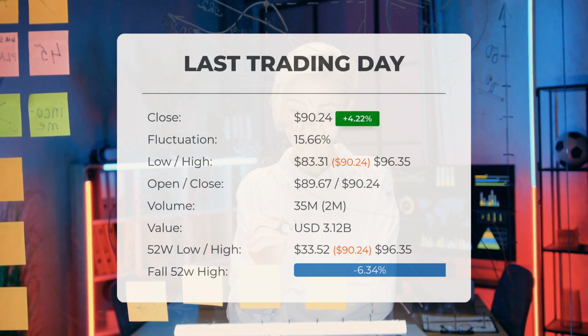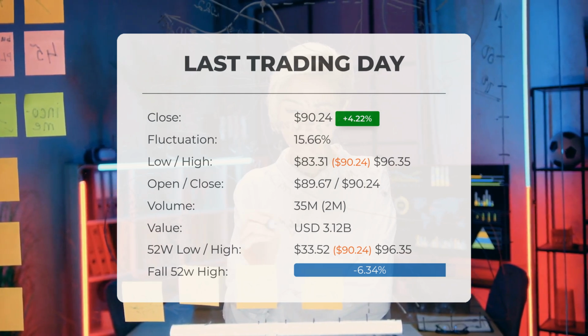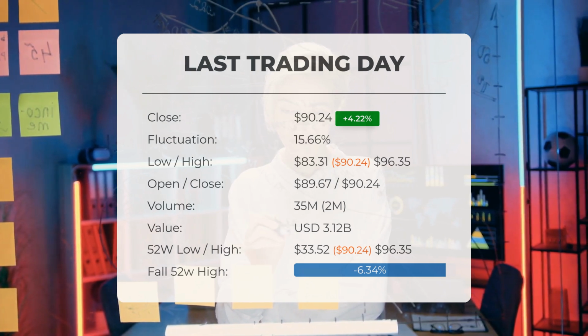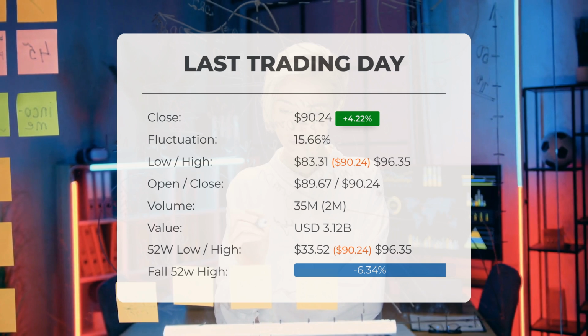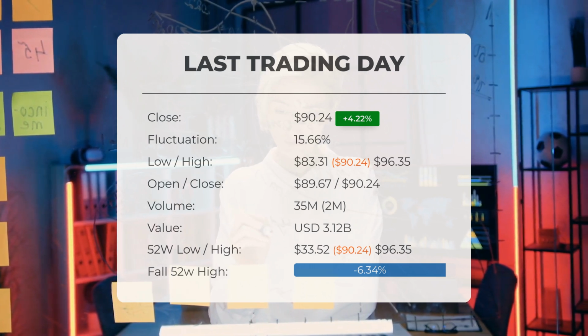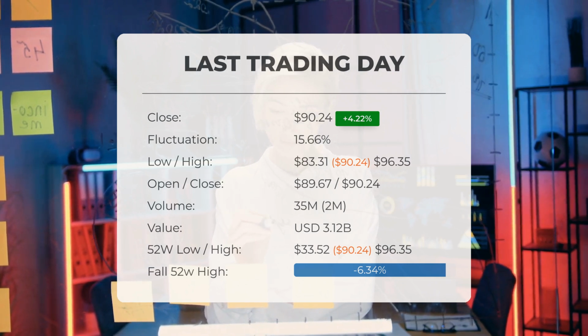Looking back over the past 52 weeks, the highest stock price recorded was $96.35, while the lowest was $33.52. Currently, the price sits 6.34%, or $6.11, below the 52-week high of $96.35, which is also the all-time high for this stock.